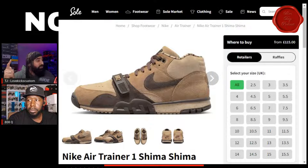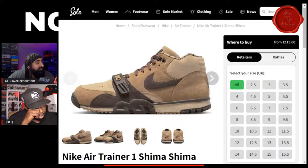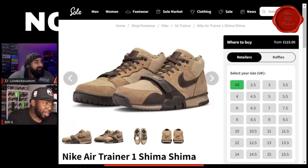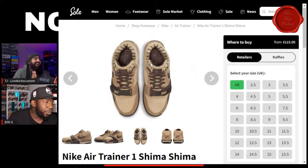And I don't know how it is in terms of your release in the US, bro. No, we're not seeing it yet. But this is definitely a dope colorway. The materials look crazy, and just another banger Trainer 1 like we've been getting all year. We had a few that weren't as hot, but most of the Trainer 1s this year have been bangers.